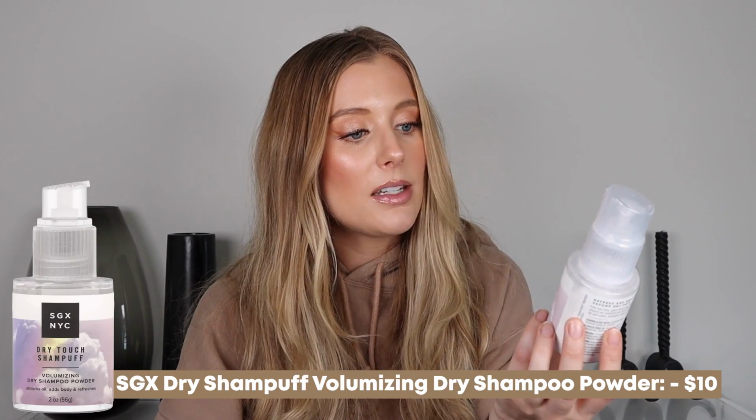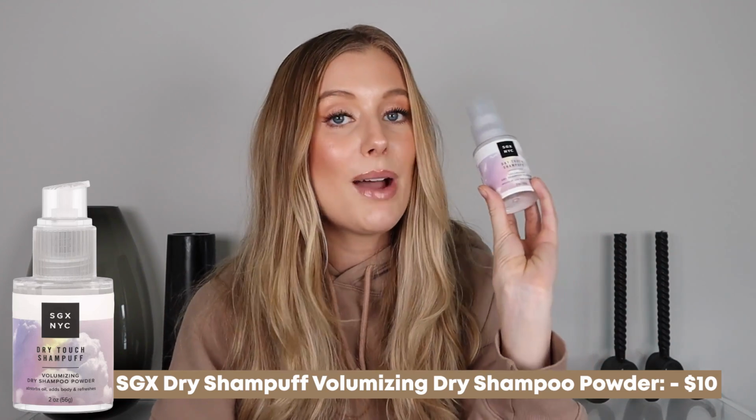Next up is the SGX NYC Dry Touch Shampuff, which is a volumizing dry shampoo powder. SGX NYC has some really great styling products, so I wanted to test this out the second I saw it. I would say that this has kind of a fresh, clean smell. It is pretty potent. I will say that. I wish it was a little bit less fragrant. It's almost like a cleaning product smell, but less chemically.